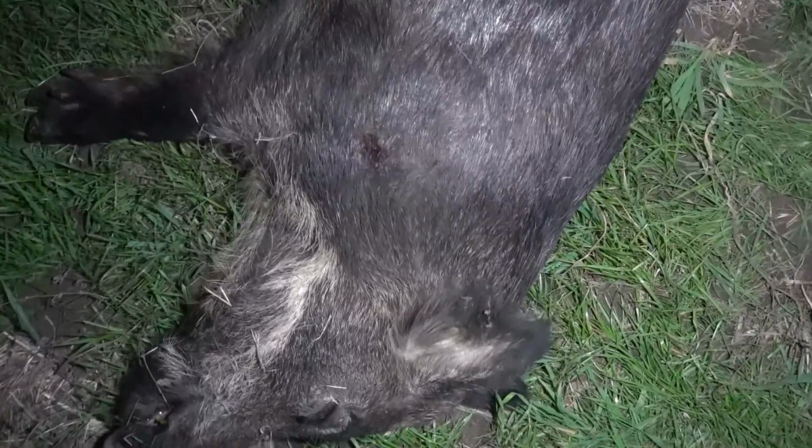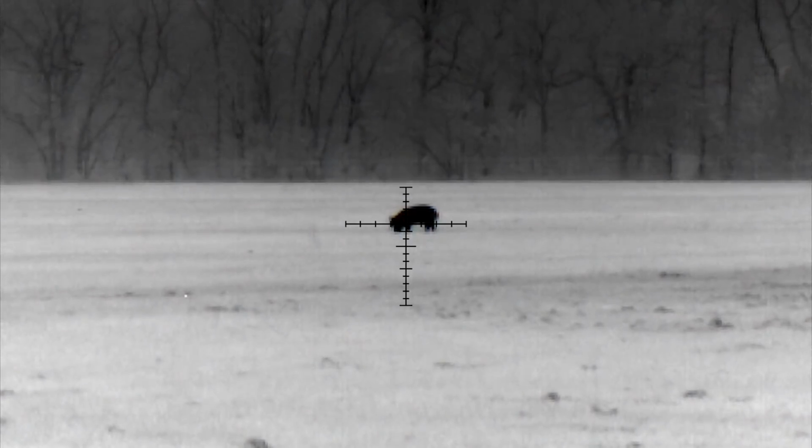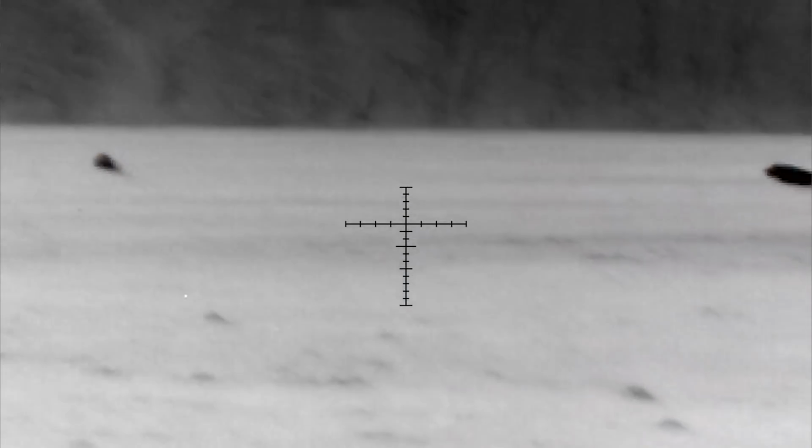That'll be the entry wound. Maybe that was the entry wound, I can't remember what way he was looking. So that was the first one I shot at, and he dropped. Then the group started running. I wanted to take one out further, so I could lure them back in. They would run towards the fence line where I was, and that ultimately also happened, but there was some terrible shooting on those running hogs.